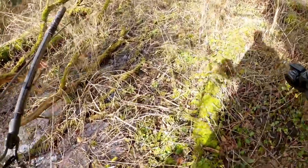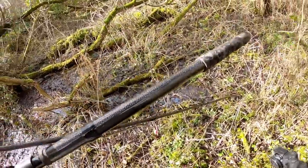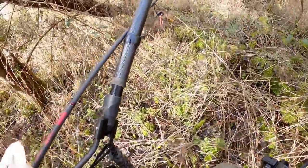Effort navigating through these woods trying to find the river. Plus I did not bring the correct footwear, so I'm wearing my flat bottom shoes, being essentially what's a bog.